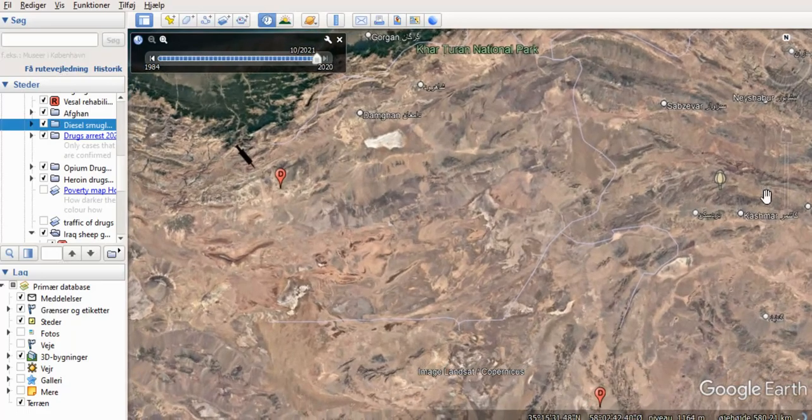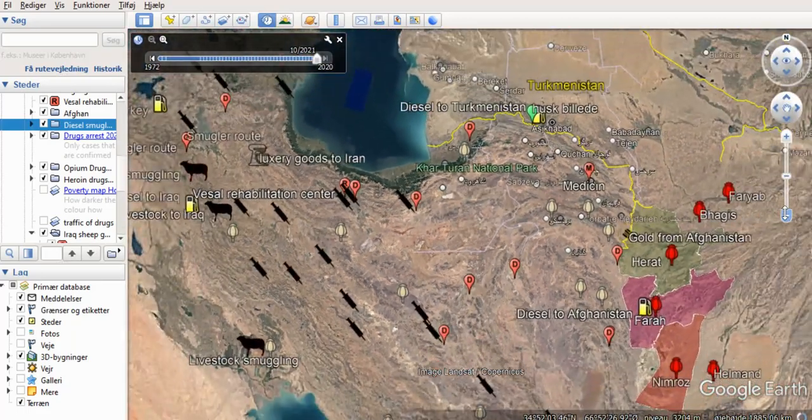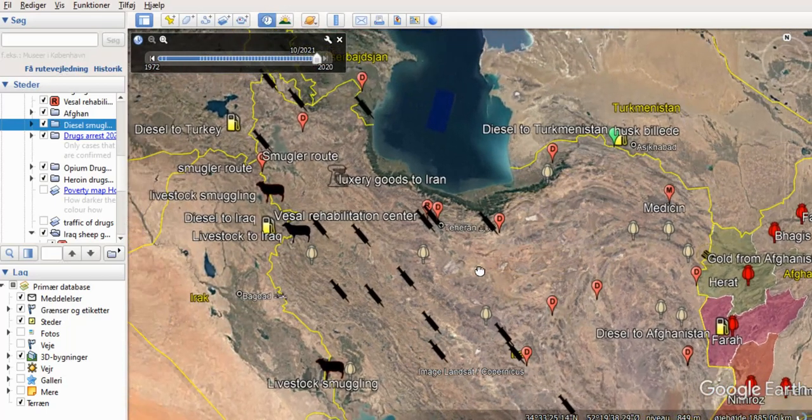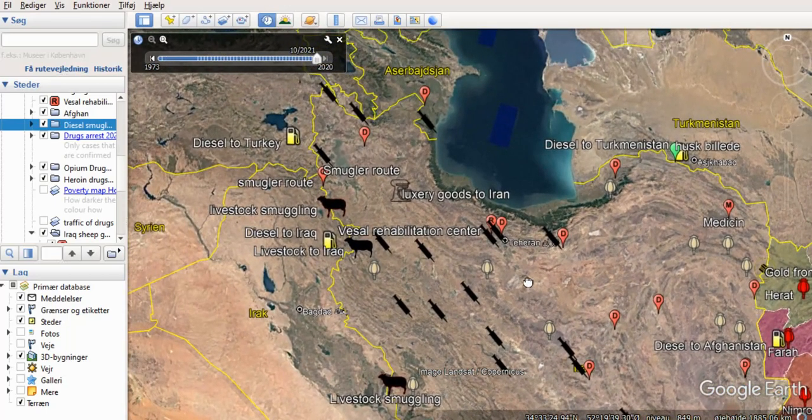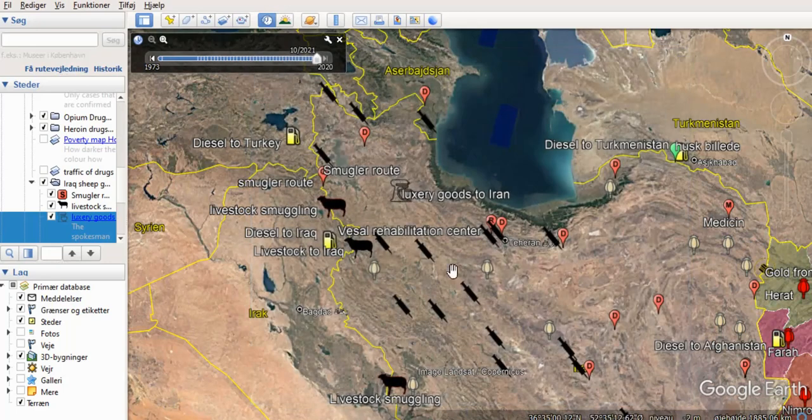What else do we have? Because they smuggle so many things, it is estimated that luxury goods that are sold in Iran, 2/3 of them are smuggled. Here is a luxury good post. And you can see these are things that are confiscated by the police, and there is some information under it. You can just read it yourself. These are, I think, air conditioning installations.